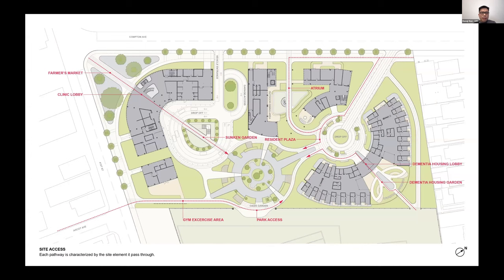Each walking path is characterized by the site element it's passing through. As we can see here, for example, this walking path passes through the farmer's market, the clinic lobby, and the drop-off area. So you can expect a pretty vivid urban experience around this path, versus the path below adjacent to the park, which should be much quieter, but you can see a lot of exercising activities and kids playing because it's right next to the park. Same for the other access path.